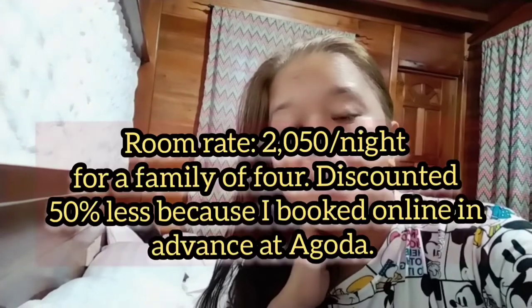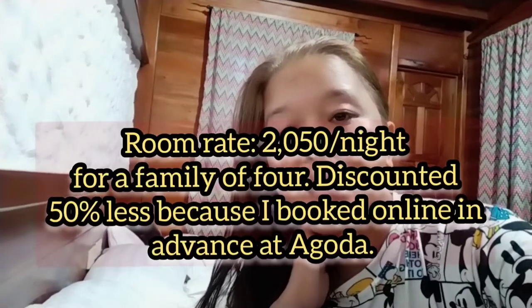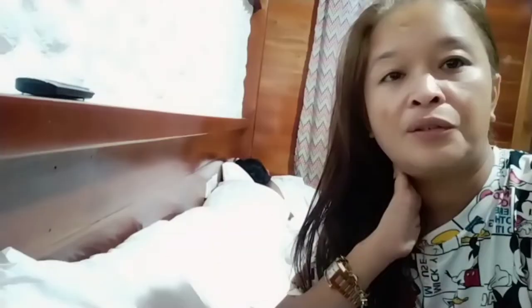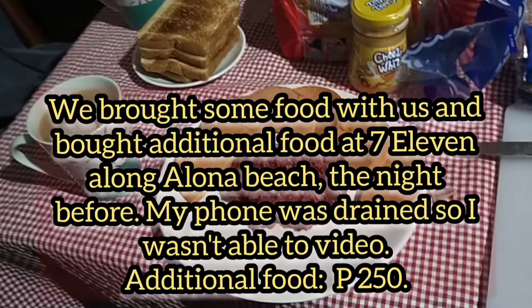Triple room yung bed capacity. King pool na room, tapos tatlong beds. Since apat kami, nag-additional na lang ako pagkadating dito. And sa aming apat, the room rate is 2,050, or 4,100 for this 3-day, 2-nights trip. They are eating na breakfast. Ito, tulog pa si Carson.